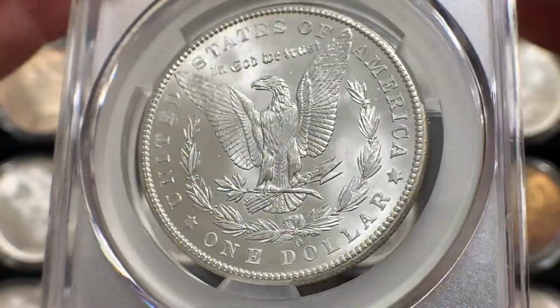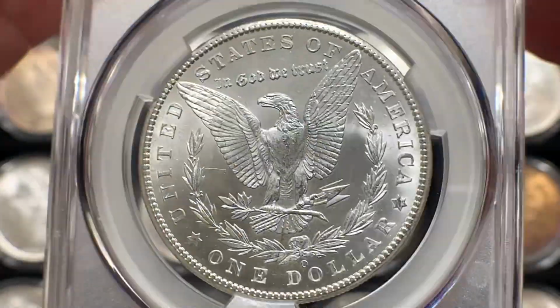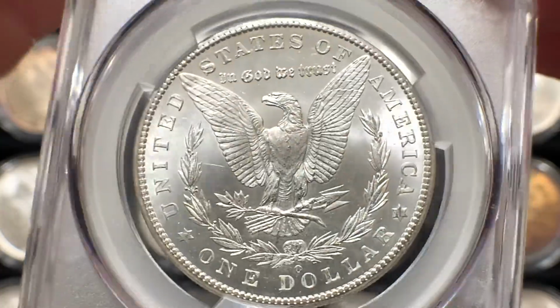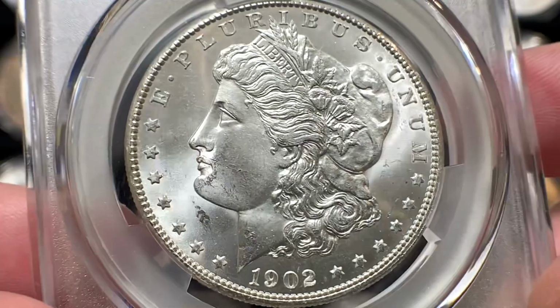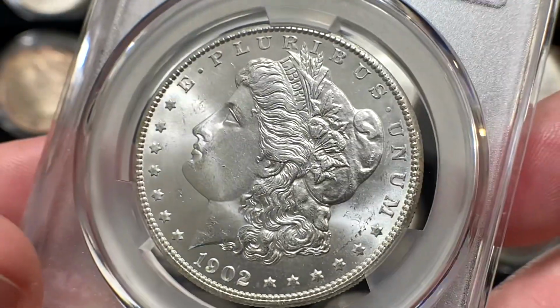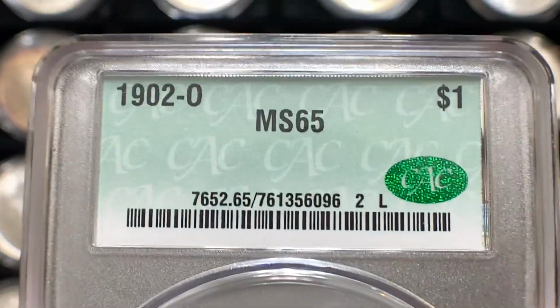I know a lot of you that watch me don't care about slab coins. That's fine. You can find a lot of really nice coins out of slabs. You can see in my background here, I have quite a few of those types of coins that I had bought either raw or not.